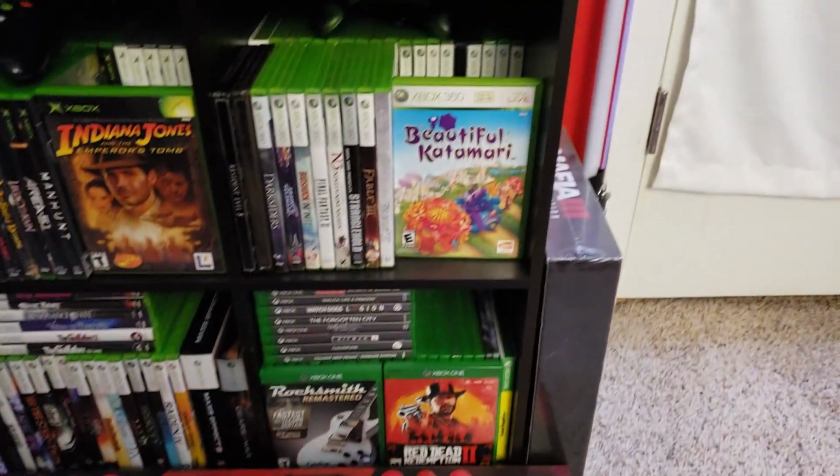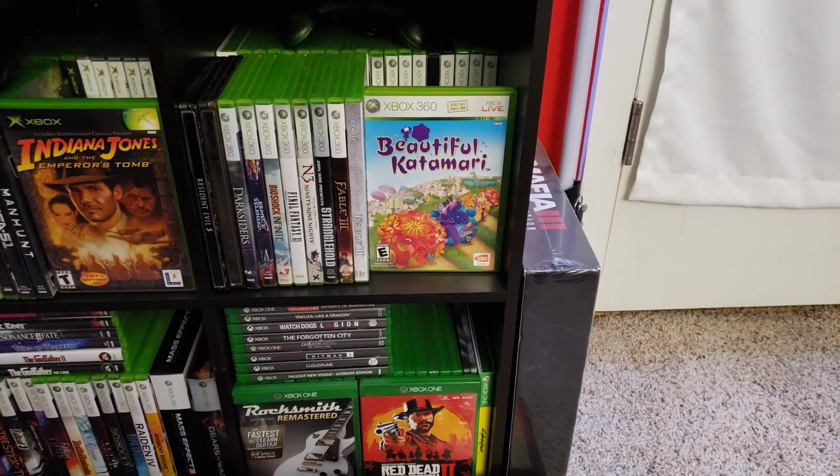And then Mafia 3 Collector's Edition sealed. That's got that vinyl record in there.